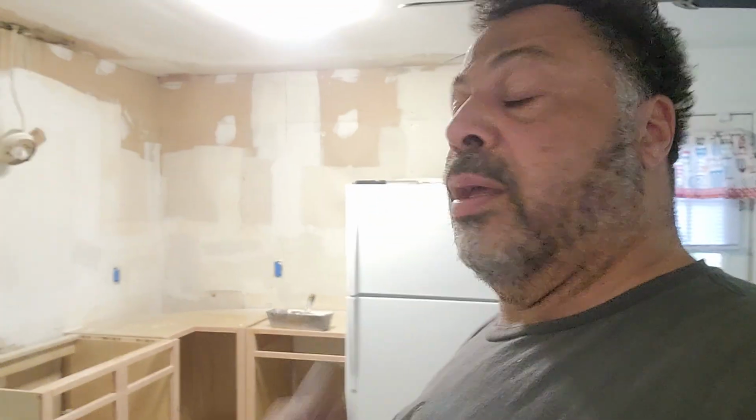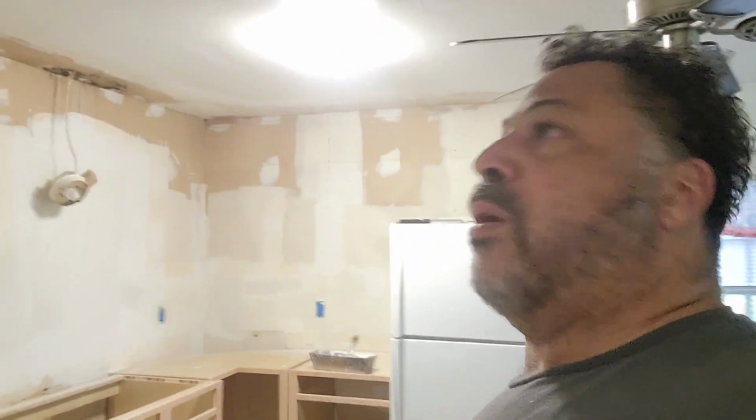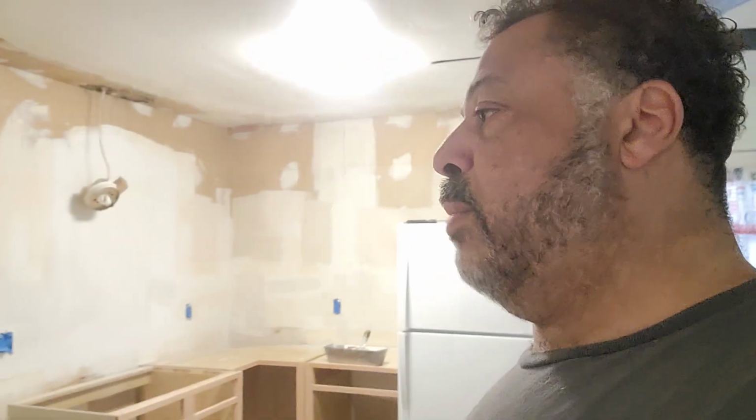Now, I know what you're thinking. The trendy colors right now, of course, are painting your cabinets blue and gray and all that stuff. I'm going to stay away from the trendy colors because you remember a few years ago, whitewash was in. And then for a while, just white cabinets. I'm going through this because this is a rental property.